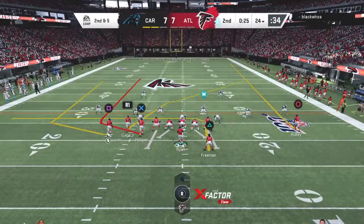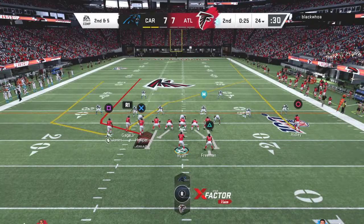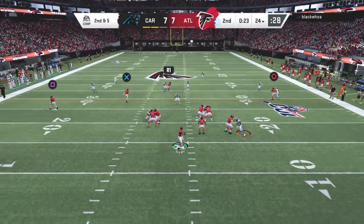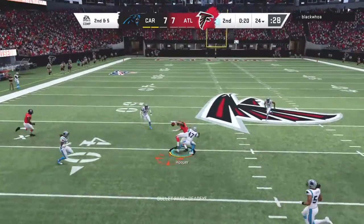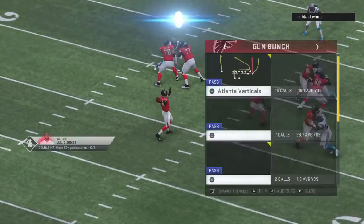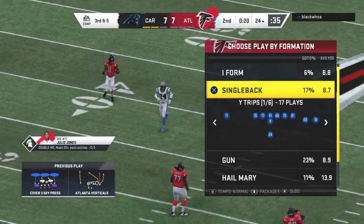Second and 5 after the 5-yard completion on first down. Ryan. And that is incomplete. A lot of force bearing down on him there. He could not hang on. It's third down. Nice play there to force the incompletion.